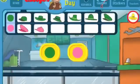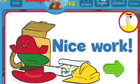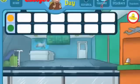Which color hat was collected the most? Green. That's right. Now return those hats, George. Nice work. You're doing some super hat grabbing. Click on all the orange hats and green hats.